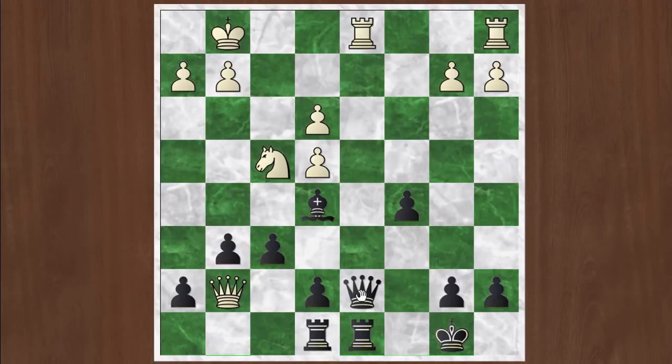Another move, which I did not think about, but also seems to be all right, is just to drop the queen back to c8 and allow a trade like this. If he takes here, I guess I can take with the queen. One point is that I'm actually worried a little bit too much about this e-pawn. I think I'll come back to this point, though.